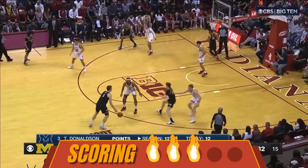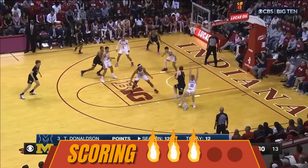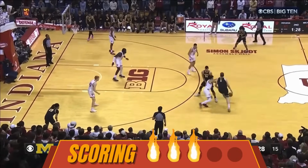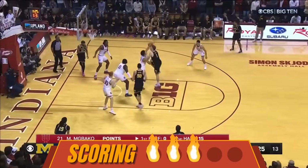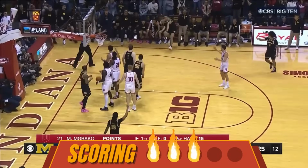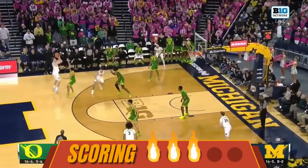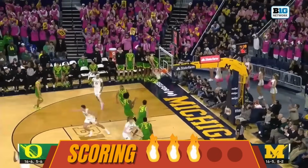Moving on, I've graded Danny Wolf's scoring as warm, as this is likely his selling point, especially given his very unique, skill-driven playstyle. Let's start with the basics. Wolf is scoring 12.7 points per game for the Wolverines, shooting 51% overall, 35% from 3 on 3 attempts per game, and 63% from the line on over 3 attempts.